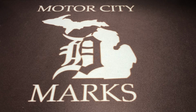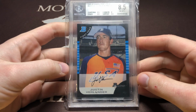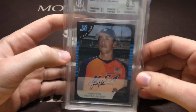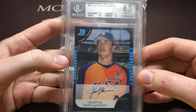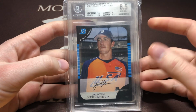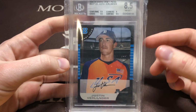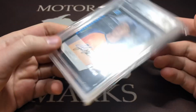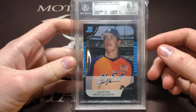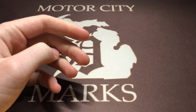This one here, it is not really valuable, being an 8.5, but this is kind of what got me started as a collector in general. It's Justin Verlander, Bowman first year. Corners and centering is what got it down so far there. But yeah, I picked this up when I was really young at a card shop. It wasn't very much because of the 8.5 on it. I told my dad it's probably worth more raw, but I've never cracked it just because it's kind of what got me started into collecting. So that's a favorite of mine.